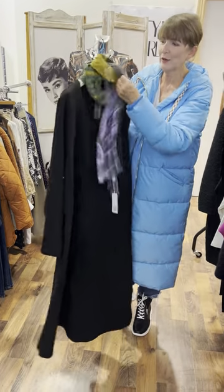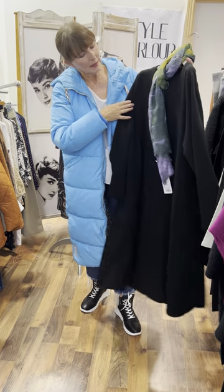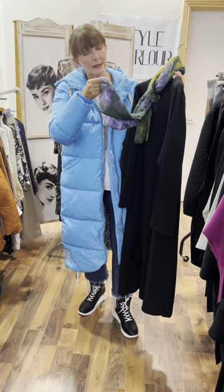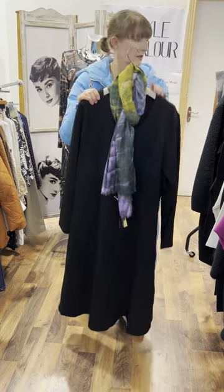And ladies, I think you'll agree, this scarf with a pop of color looks amazing with it. So again, this scarf here is a mix. It's priced at $79.95. It's a wool and silk mix, beautiful scarf.